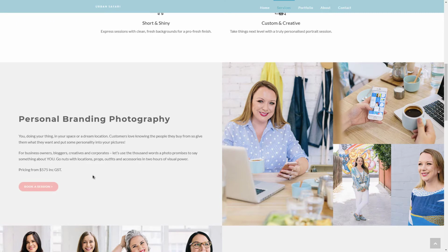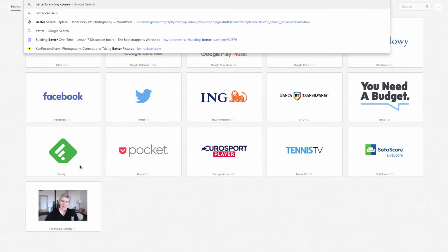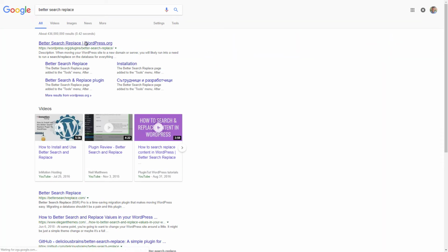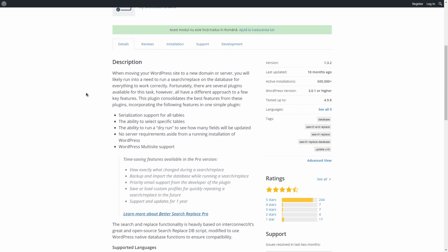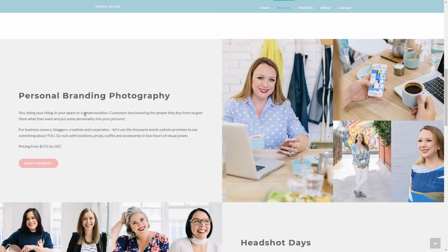To fix all these links, there are options for that. There's a plugin called Better Search Replace. It's a free plugin. You can install that, and this helps you do a find and replace in your WordPress database. So you put in the find field the URL urbansafari.wpengine.com, and in the replace field you put your main domain. So that fixes all of these links for you. Be sure to do a backup first again, of course.